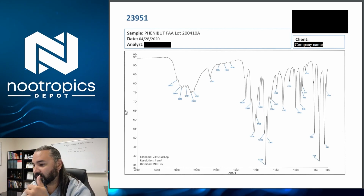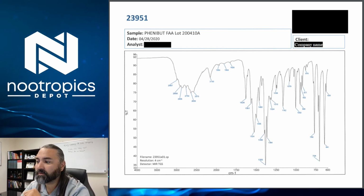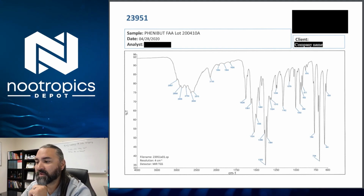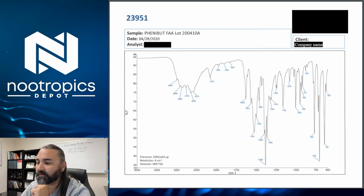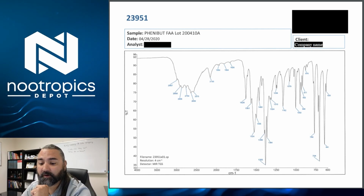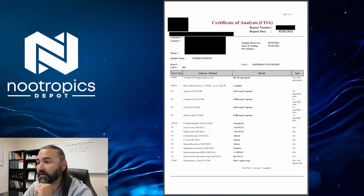I mostly look at this and say, okay, good. If I needed to read it critically and evaluate what is this peak, what is this peak, what is that peak, I could do that, but generally I don't unless there's other reasons that make me spend the time to do that. Okay, so let's move on to our final C of A, number 3.